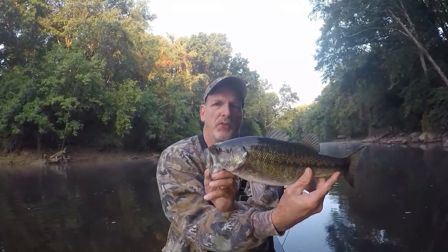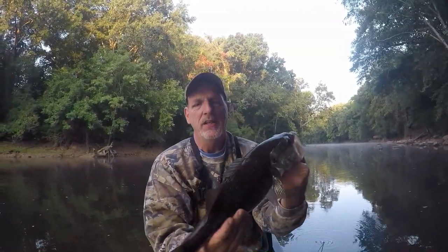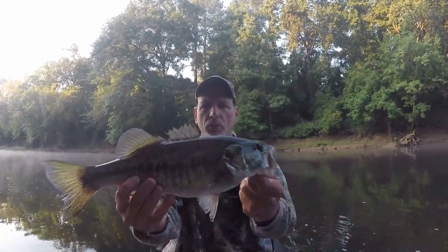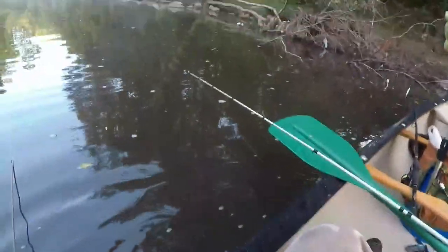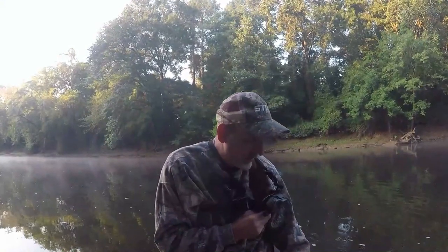It's not as big as the 4-pound spot I caught earlier this spring, but that's a nice spot. I've really just started catching spots in this river. I don't know how long they've been in here, but I've been fishing this river a long time, and I've just started catching them. Let me get him in the water. All right, guys, we're gonna let him go, get him back in the water. He's good. He's good.